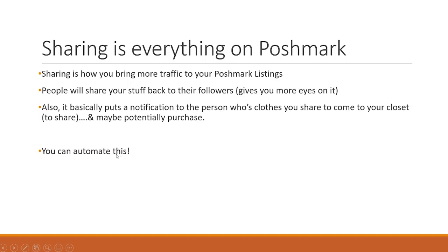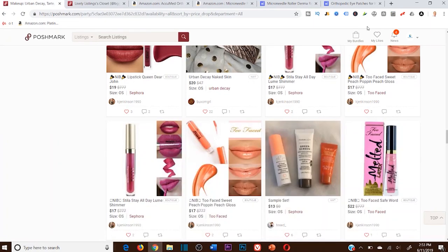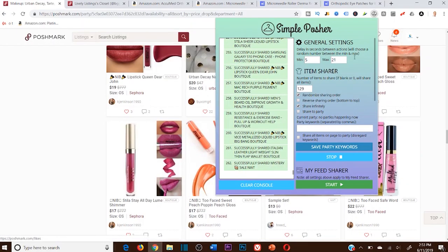And obviously we talked about how you can automate this, which is a complete game changer. I'm always sharing in the background. Let's see how far. 260. I literally put this on before the last lecture. It's already shared 260 listings. Now, this is probably a little bit outdated. If I refresh this, it probably popped up with 20 or 30 notifications. So sharing can be automated.